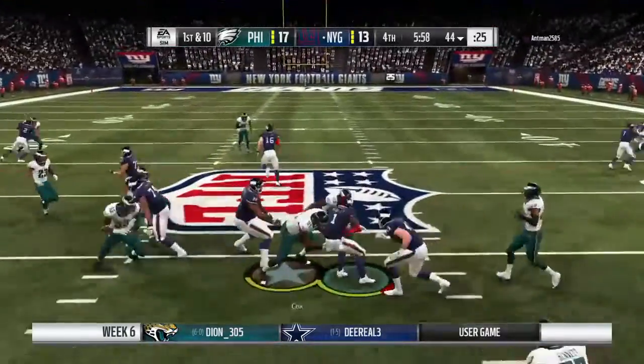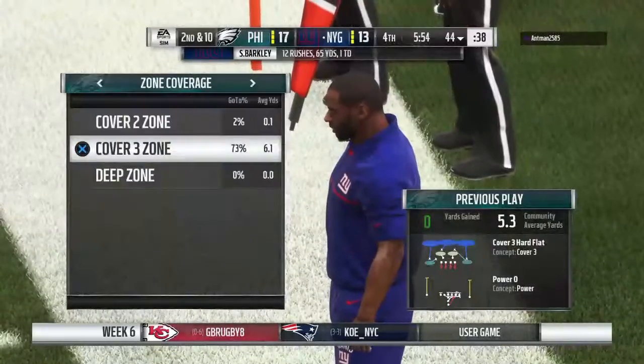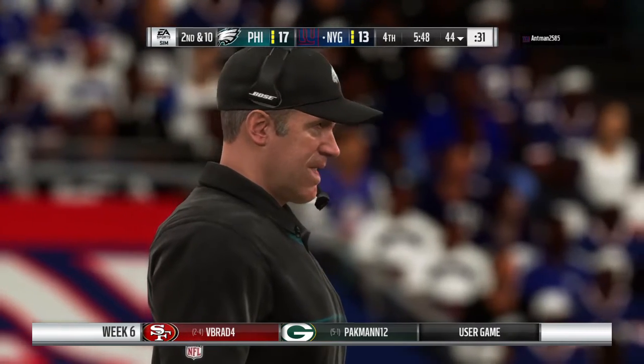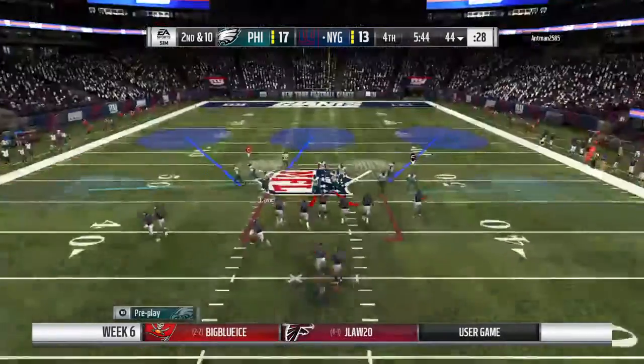A first down carry for Barkley, and he is met at the line of scrimmage and goes down right there. Fletcher Cox there for the tackle. Doubling this guy has to be a priority before moving up to the next level, because the big fella just ate that one alive, just stuffed it.